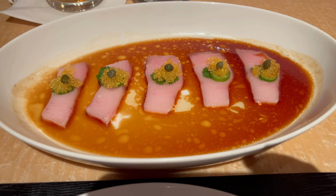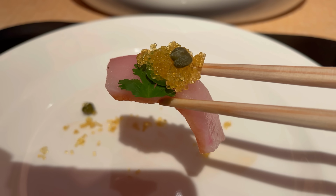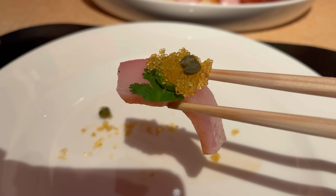All right, you guys, so the first thing to come out is this hamachi chili sashimi. Looks absolutely gorgeous with a de-seeded serrano chili here. Also comes with a yuzu caviar. This looks so good. Let's go in and give it a taste.